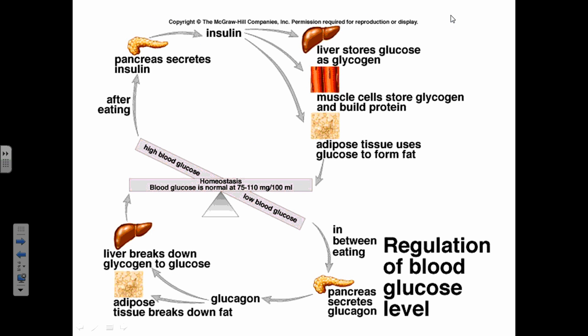I think this diagram does a really good job of explaining the pancreas and insulin and glucagon. Think of it like a seesaw, where here's the set point. So here's where we want to be.